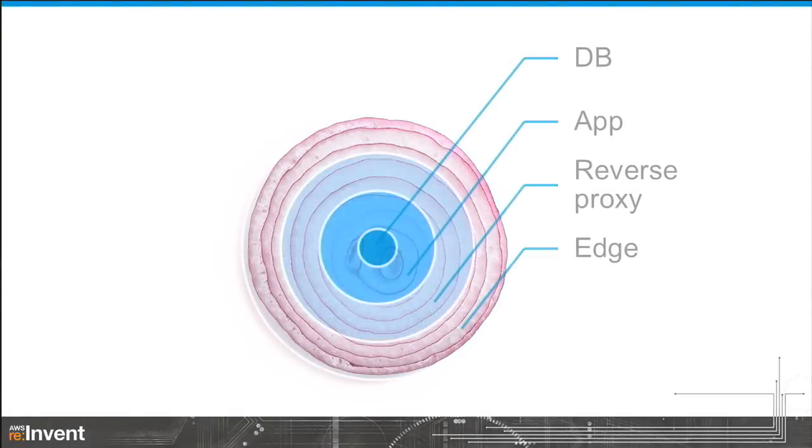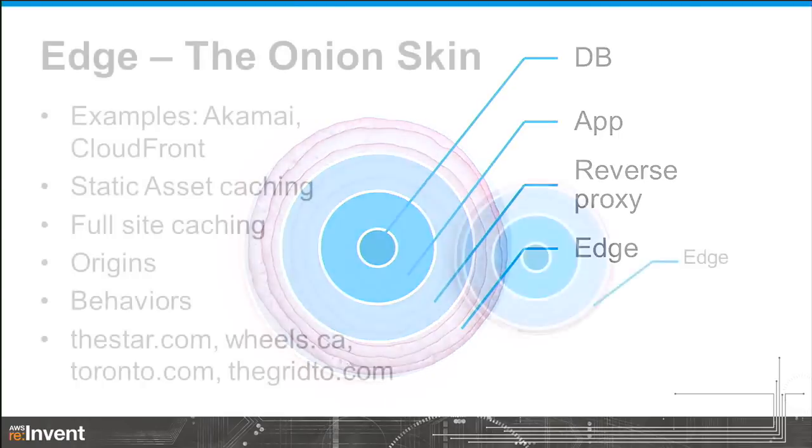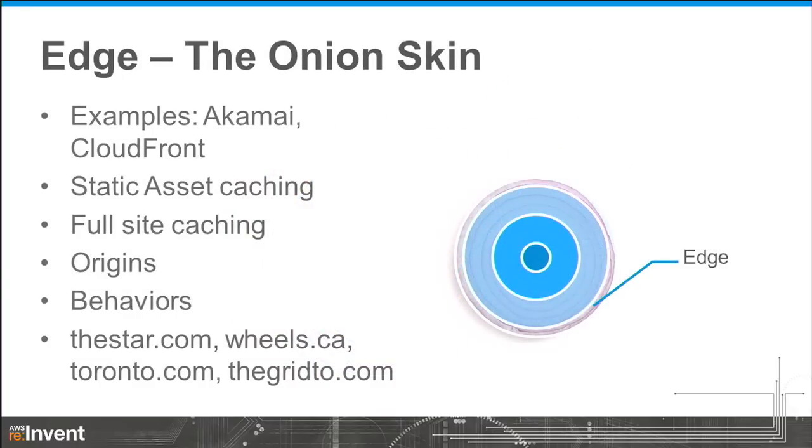So, another view of the onion, and a very similar view of the various caching tiers: from the edge on the outside of the onion, to the reverse proxy or web tier, to the app server tier, and to the database in the core. So the edge, the onion skin, is really the content delivery network part of things. Some examples of that are Akamai and CloudFront. In our case, we use CloudFront.